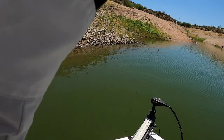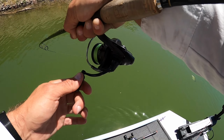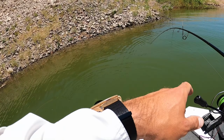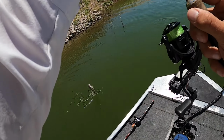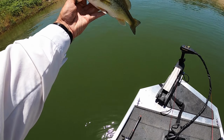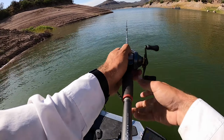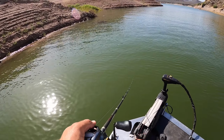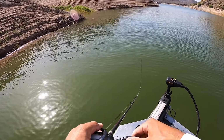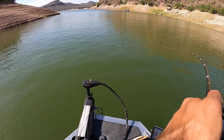There's a fish right there. There he is. There he is, little chunk on the shaky head. A lot of fun on this lighter spinning gear. Fatty right there. Little chunk. There he is. Good fish.